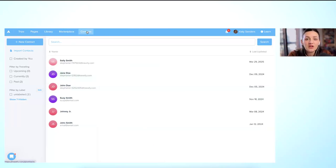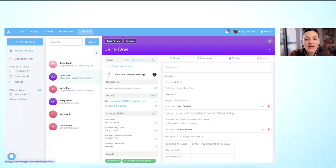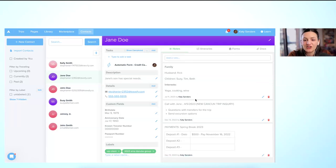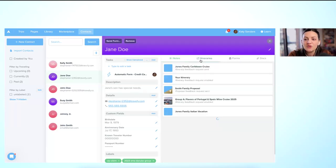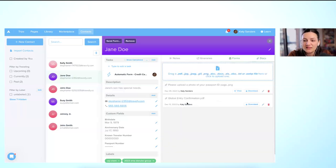When you click on Contacts, you'll have each contact listed, and you can keep multiple things. You're able to keep notes in here, see what itineraries they've been part of, and view the form responses, which we'll get into. Any documents they've uploaded, we'll talk about that as well.